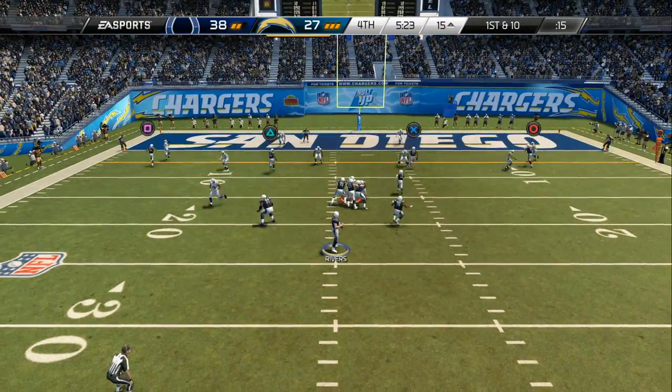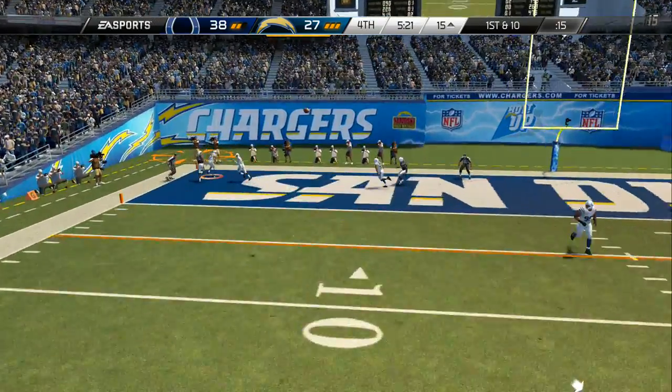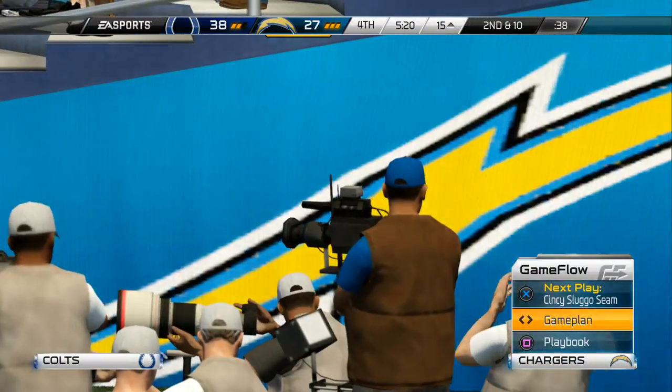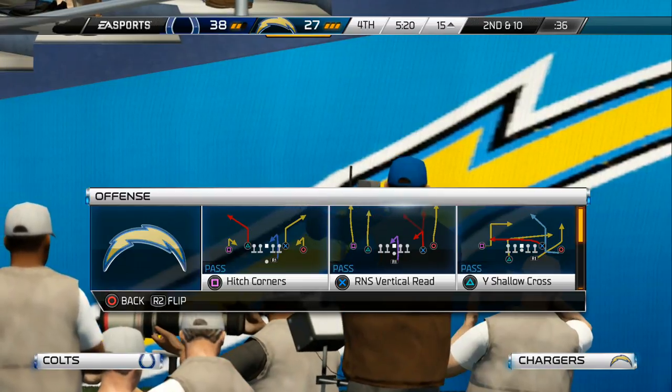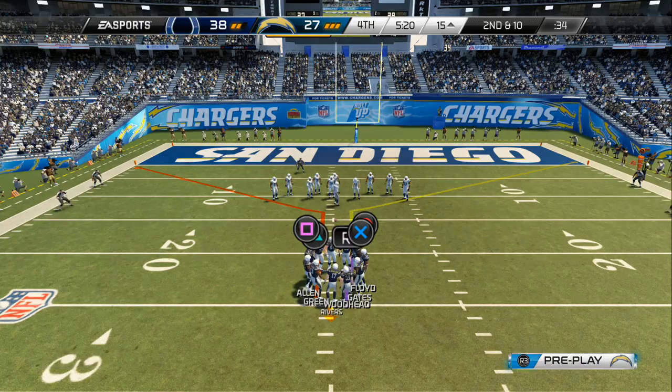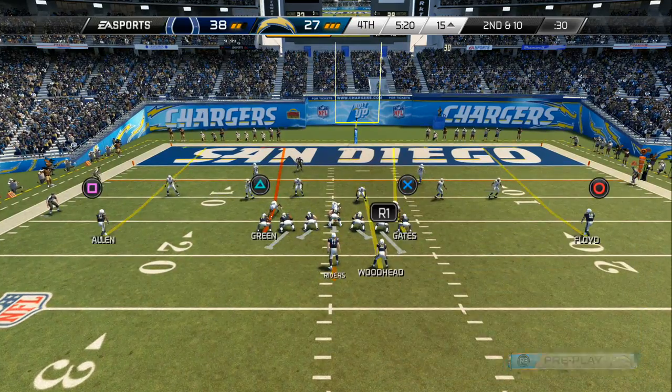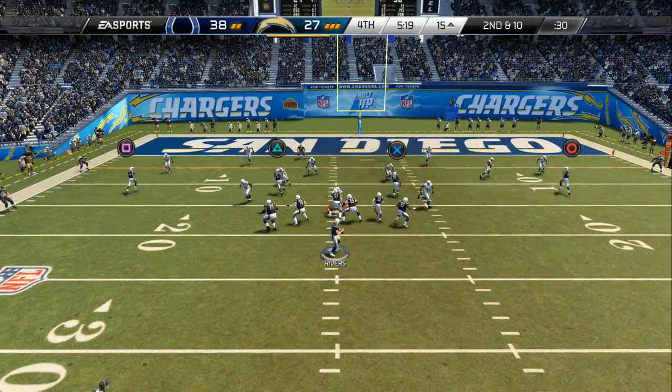Let's see what they do here. Working that left side. The defense did not give up an inch. Better completion by the quarterback. Hey, I give the quarterback no fault. That was just tremendous coverage by the secondary player. He's in position and able to make the football be incomplete.